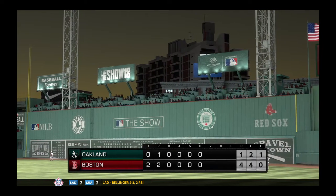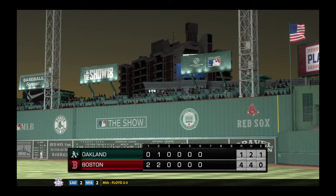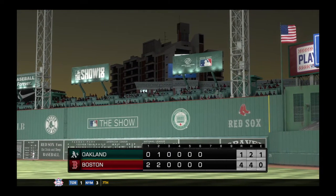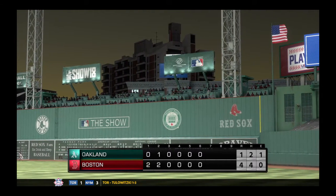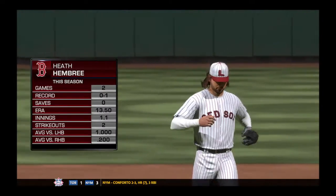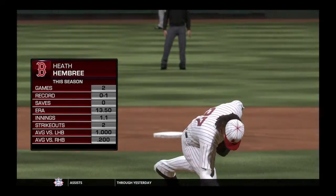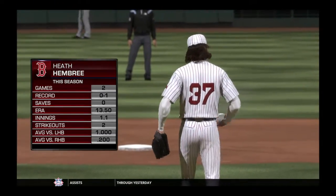Welcome back to Fenway Park here in the great city of Boston. Red Sox on top in this one as we get set for the seventh. But first, here's a look at our game summary to this point. Heath Hembree is on to pitch from the bullpen now to start inning number seven. Number 37, Heath Hembree.